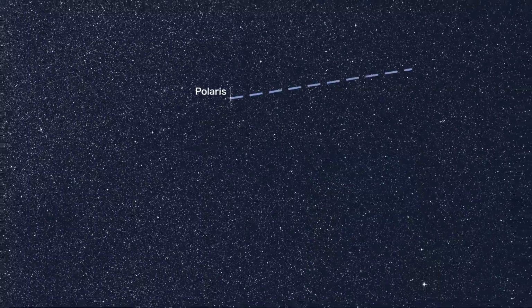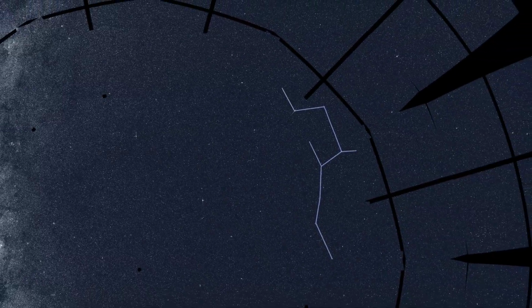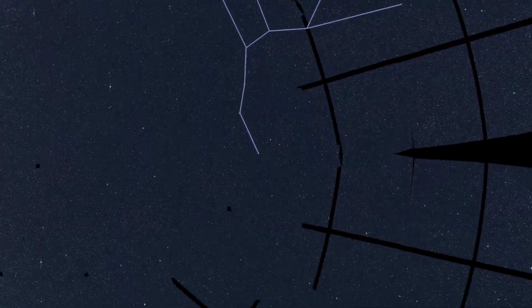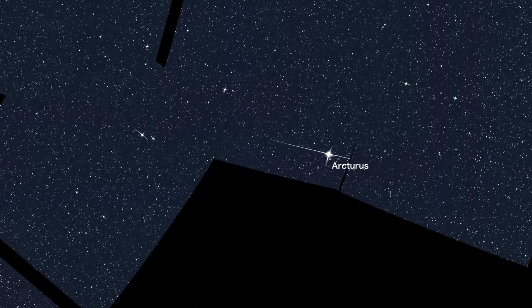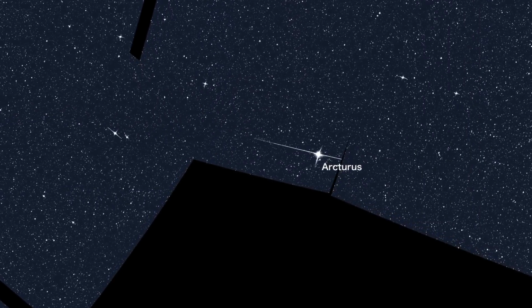To find Polaris, follow a line set up by these 2 stars in the cup of the Big Dipper. It's an easily recognized star pattern that forms the central part of the large constellation Ursa Major. Following the arc of the Big Dipper's handle leads to another prominent star, Arcturus. Located about 37 light-years away in the constellation Boötes, Arcturus is the 4th brightest star in the night sky.